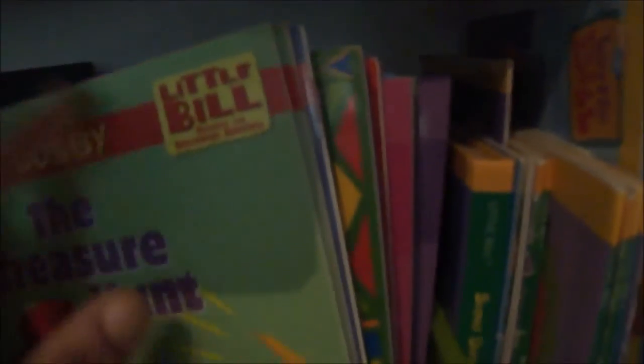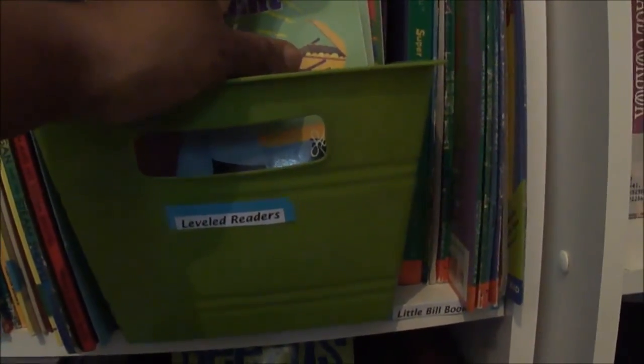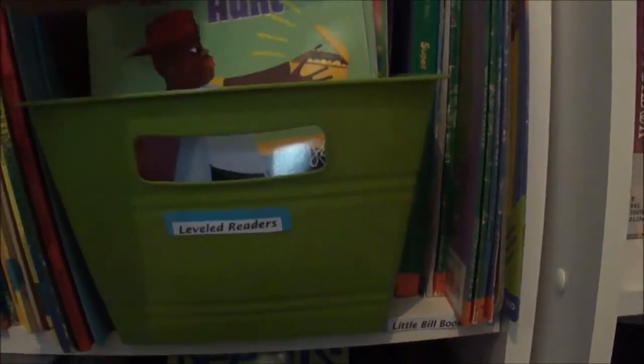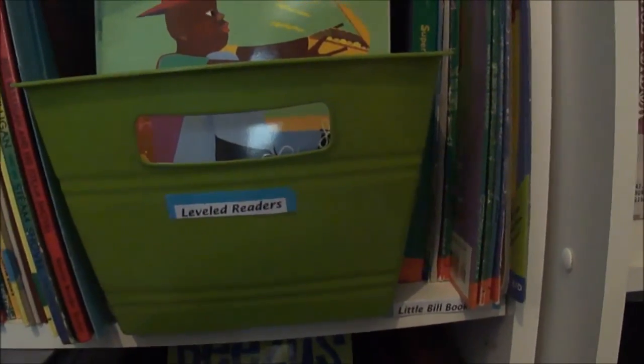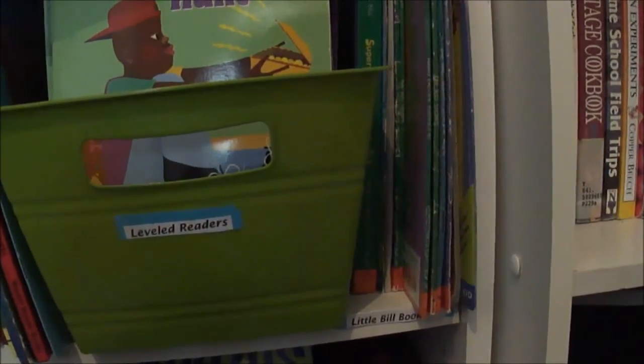So they've been pulling off little bill books every day, all day lately. But one thing I don't do is label them or organize them by AR level, even though if you use arfinder.com and type in the book title, it will give you the AR level if you're one to want to label and organize your books that way. I don't do that because my children have never read on their AR level.